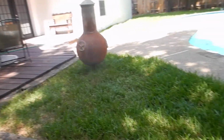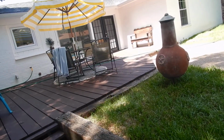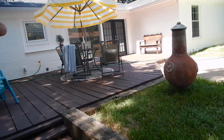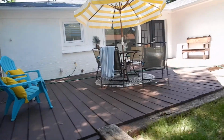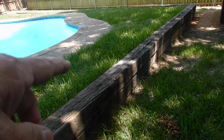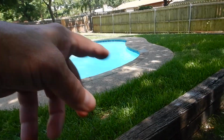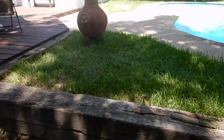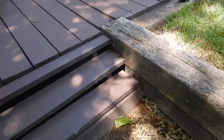So, if this retaining wall is twice its height away from the house, it should not affect it. Same thing with the swimming pool. Twice its height to the edge of the swimming pool, it should not affect it. This retaining wall is beyond the scope of this inspection, but just notice its days are numbered.